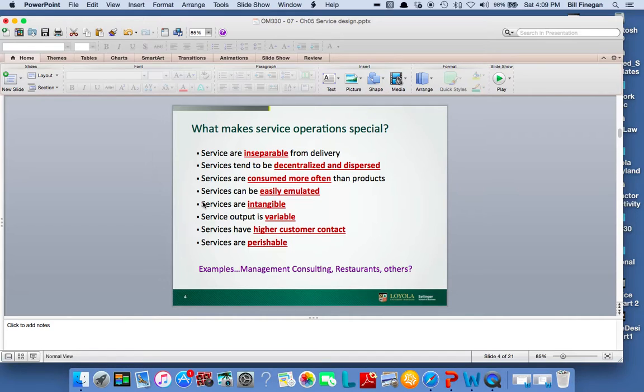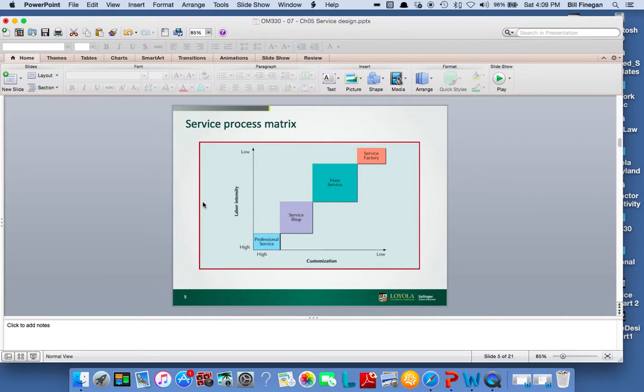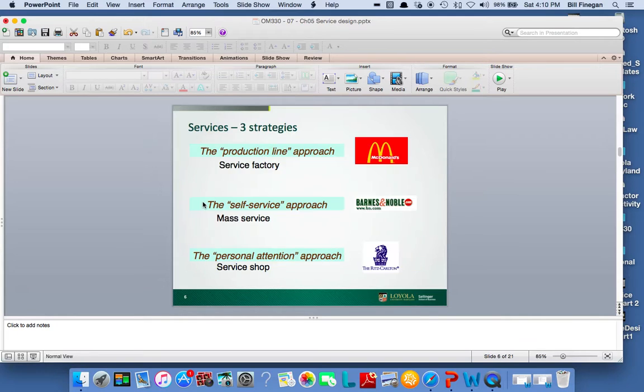The keys from this, management consulting, restaurants, all different things, are things that you need to think about. Services are perishable. They're variable. They're intangible. I showed you this in a previous slide, but the stepping through from intense labor intensity and customization. Professional services are highly labor intensive and highly customized. For each of our customers, we provide a different service.